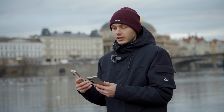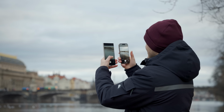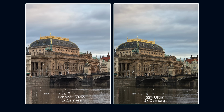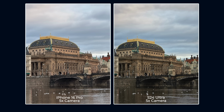So let's see if they're any good with the 3x lens on the Pixel on the S24 Ultra. I have tested too many phones recently. Okay, so this is 3x, all right, and 5x on both of the phones. 1, 2, 3. The Galaxy seems a little bit sharper, and the iPhone looks a little bit smoothened out. Yeah, they look different, but I feel like it's more of a personal choice.